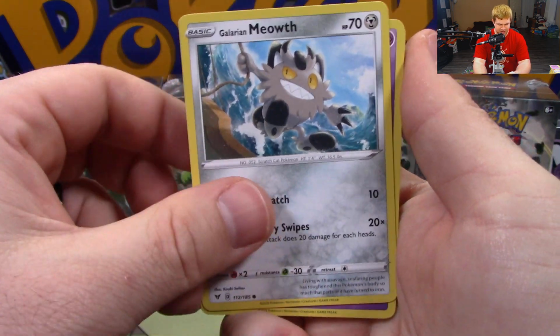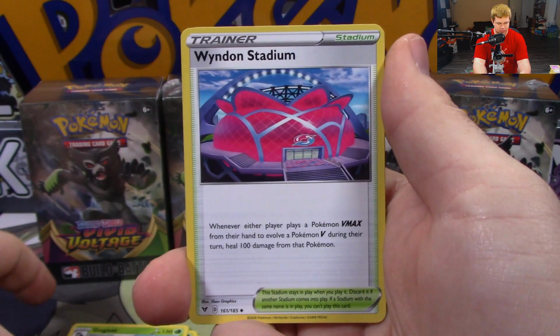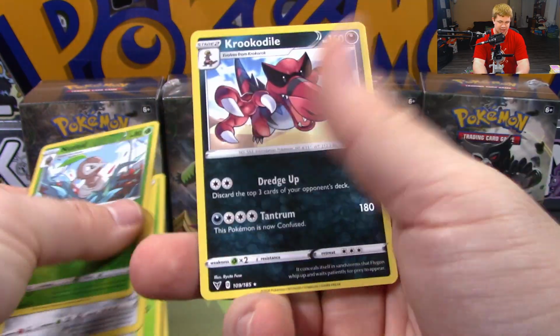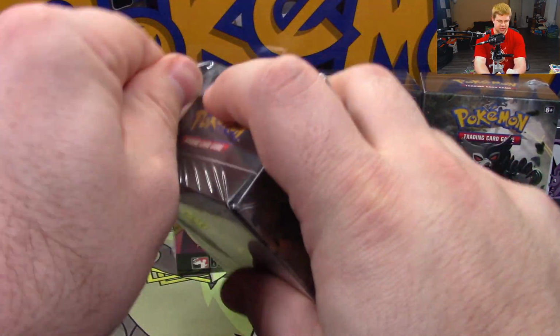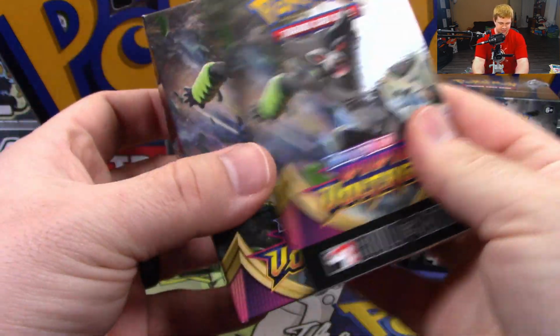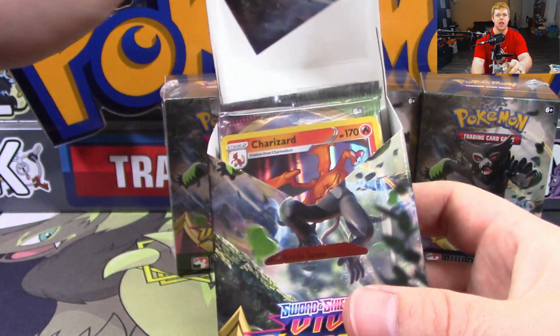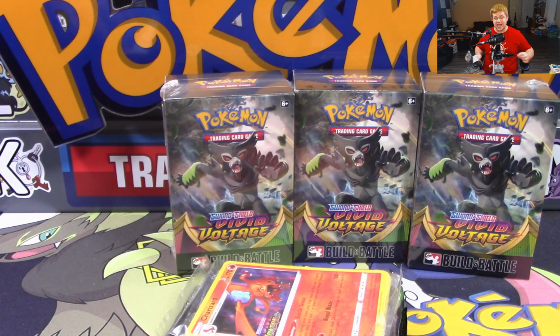We got a Yanma, Galarian Meowth, Duskull, Voltorb, Weedle, Go-Goat, Winden Stadium, Metang, Nuzleaf Reverse, and Crocodile for our regular rare. Alright guys, we got 4 more kits left to open. Let's see if we get any Lugia. We got 2 Charizard, I'm happy with that. But I would like to see at least 1 Lugia and 1 Donphan, and another Charizard. I'm not upset about that in the slightest. However, I really would like to see Lugia too.